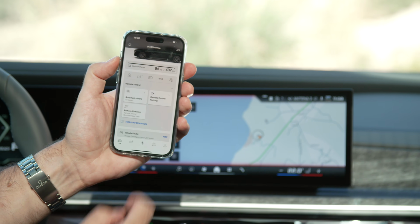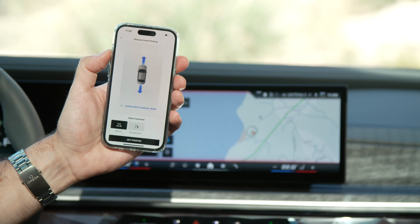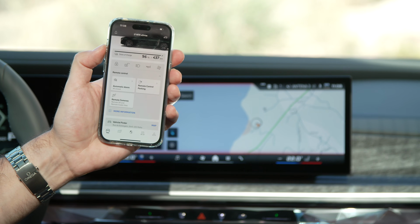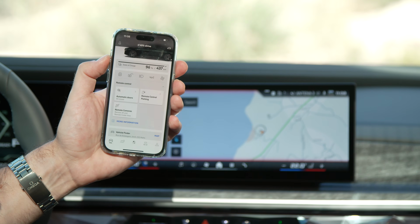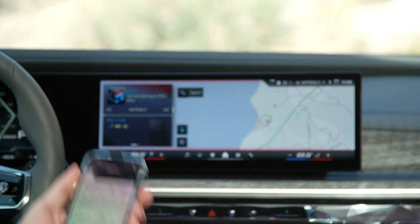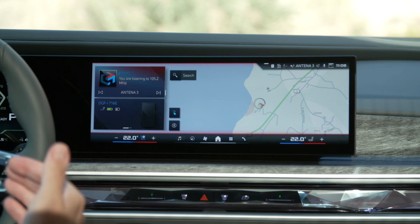You can also do the remote control parking. Essentially, you can be outside the car and maneuver the car through the app. So quite cool. And there is an additional feature that's new to the car. It's called the My BMW Digital Key Plus, which essentially will allow you contactless opening and closing of the door. So as you approach the car, it will open or close the door.